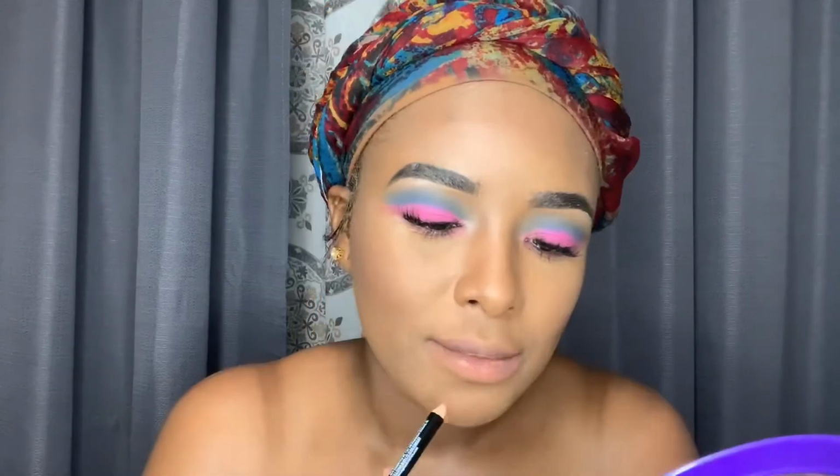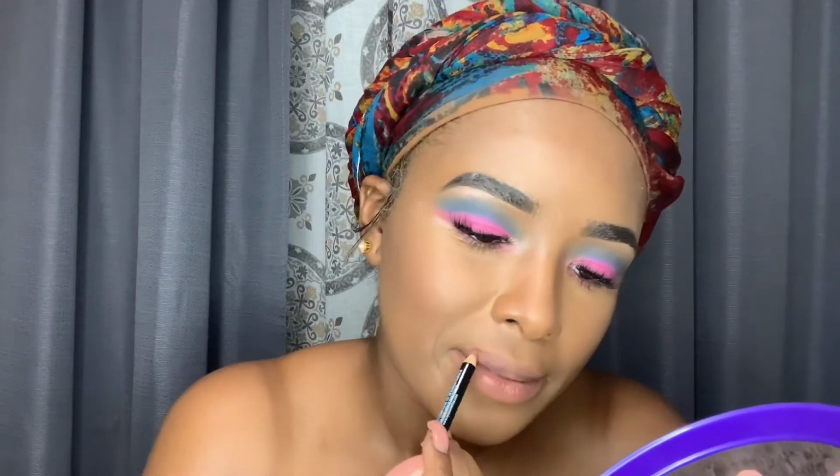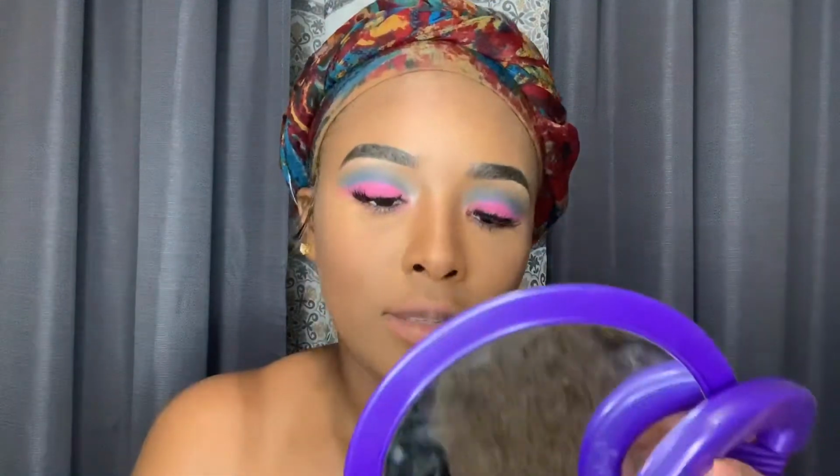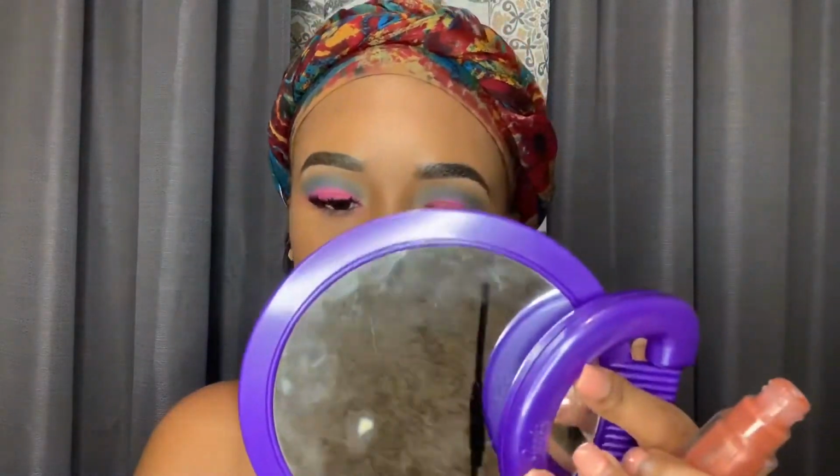For lips, it looked like I just kept it natural. I didn't do anything. So I'm gonna take this pink lipstick lip liner from NYX. And I'm gonna take some nude lip gloss, pop that in the center. And over top of that, I'm gonna take some gloss by Fenty.